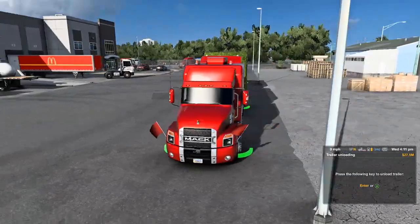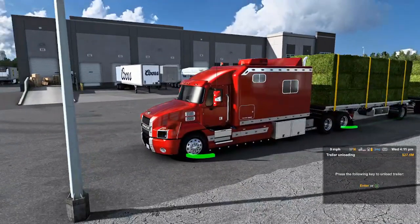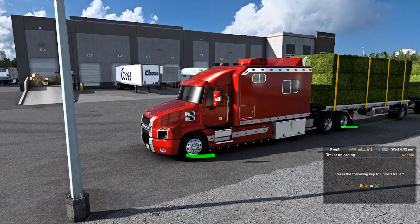The rest of it looks really nice. There's actually more than one. I think they got a Freightliner one. What is that one? Western Star, I think it was. But there's several on the website.